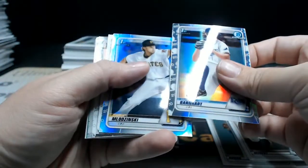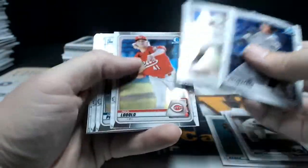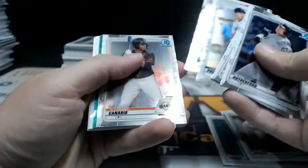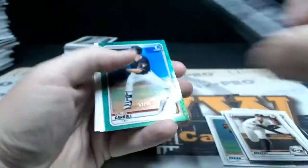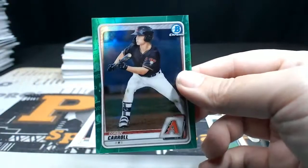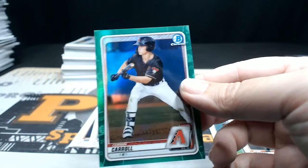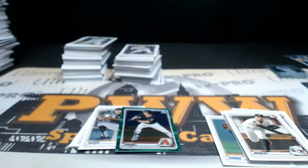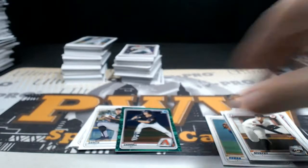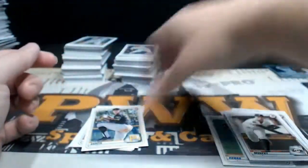Barnhart, Modzinski, chrome, Rutherford, Grwinki, Lodolo, Phillips, Parker, Canario on the chrome. There's a Corbin Carroll, green, number 299, going out to the D-backs. Oop, I'm out of sleeves. Let me grab another set. Open it in the pack. All right, Carroll going to the D-backs. Green.